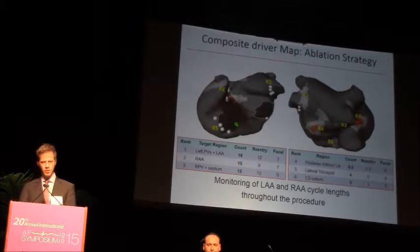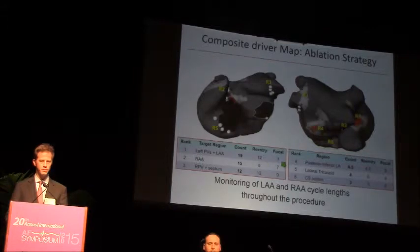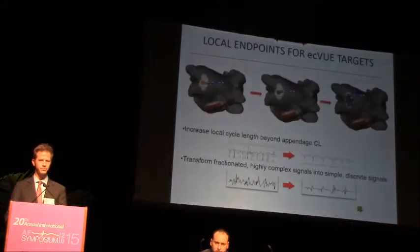The ablation strategy for the study was really clear. We wanted first to target the regions where we had the most rotors, the most drivers. In this case, you see that it was located in the left veins and in the left appendage, where we had 19 drivers, 12 re-entries and 7 focal. And then in the right atrial appendage with 15 drivers, right vein septum, etc. Of course, we monitored the left atrial and the right atrial cycle lengths throughout the procedure.